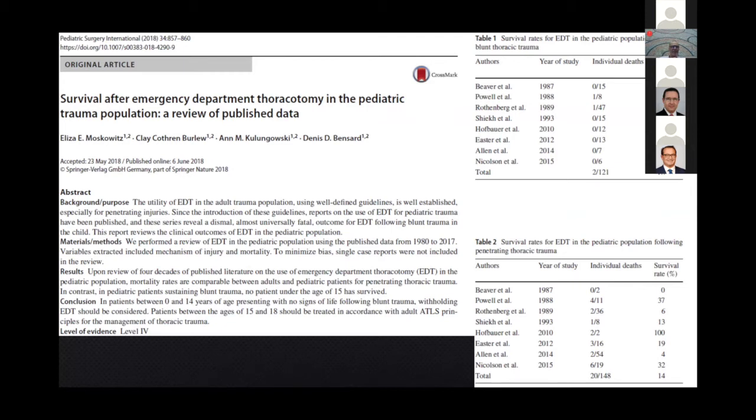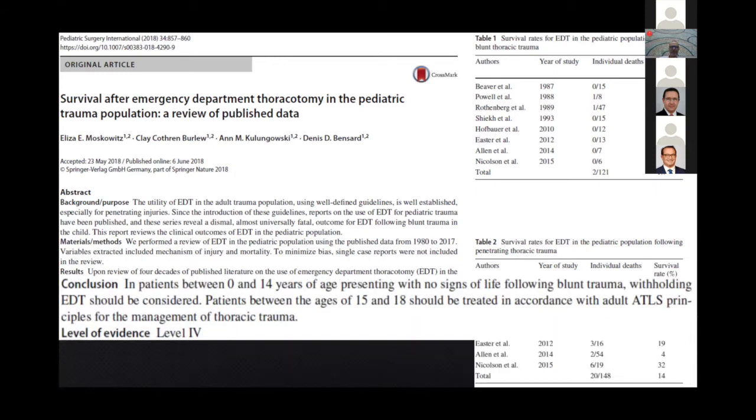This was actually just verified by Moskowitz and co-workers in 2018 from Denver. They found the same results. And when it comes to blunt trauma, you should actually consider, in the age group 0 to 14 years, to avoid emergency room thoracotomy. When it comes to penetrating trauma, you should follow the adult guidelines.